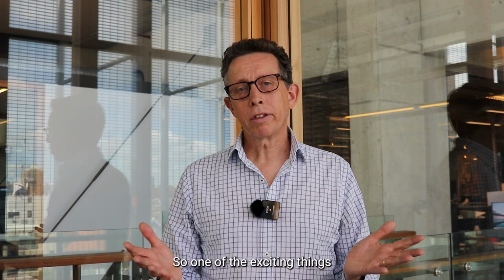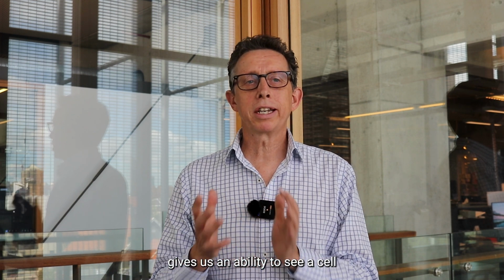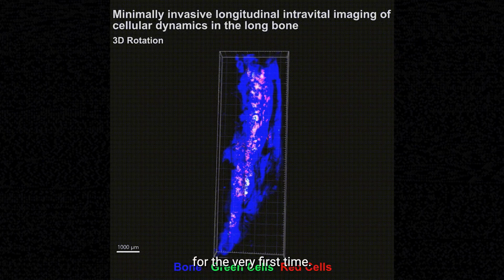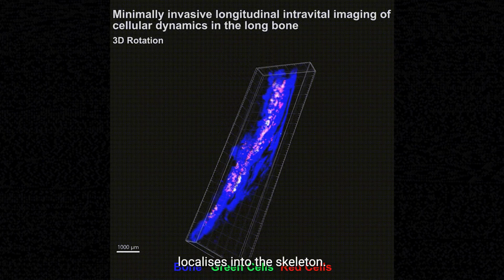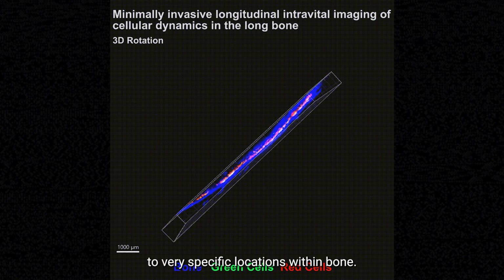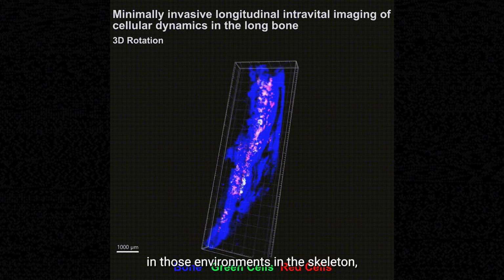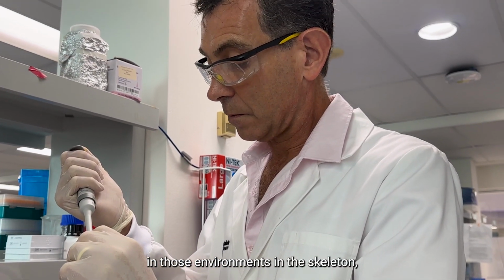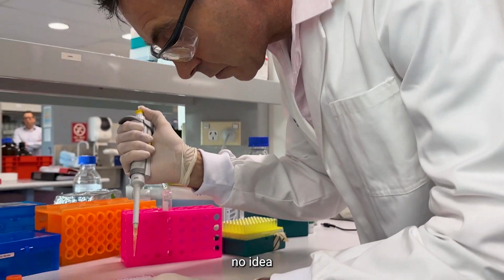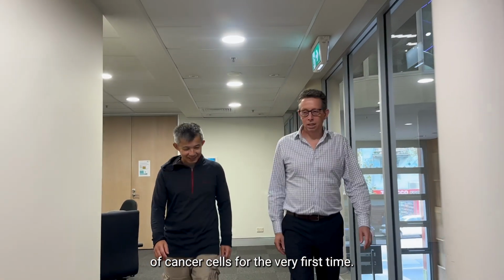So one of the exciting things using these new technologies is it gives us an ability to see a cell as it arrives in the skeleton for the very first time, and we can see where it localizes into the skeleton. And what we've discovered is they migrate to very specific locations within bone, and once they engage in those environments in the skeleton, they switch on a whole new repertoire of genes that we had no idea were involved in controlling the behavior of cancer cells for the very first time.